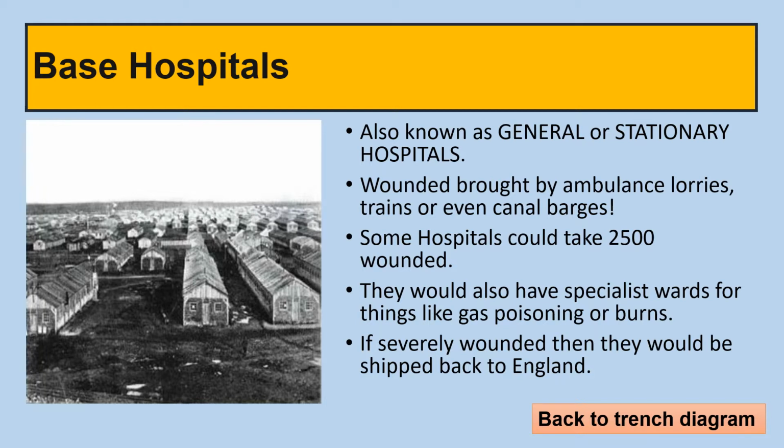And the final stage of this was the base hospital, a general or a stationary hospital. And wounded were brought in by ambulance lorries, by train, and even canal barges, which we've talked about earlier. And these were huge. You can see the size of this particular structure here, 2,500 wounded, and you think that you've also got to need the staffing for that. And some of them would take on specialist wards for things such as gas poisonings, burns, and if you were severely wounded, you'd then get shipped back to England with the famous Blighty wound, that wound that would mean you're out of the war.